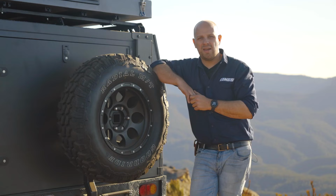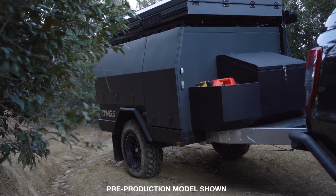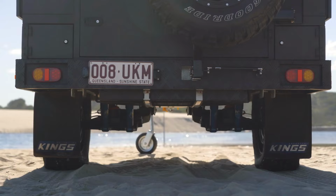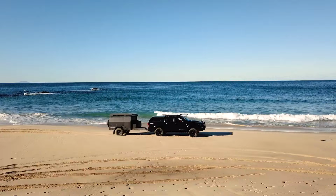Making the most of that clearance is a set of 265/75/16 mud terrain tyres mounted to these beautiful 16x8 zero offset alloy wheels. That's a 31-inch mud tyre in the old money, so you'll have heaps of clearance and no shortage of traction in just about any off-road situation. The trailer has also been specifically designed with a wheel track of 1,558mm, which is very close to most four-wheel drives on the tracks today. In practical terms, that means the trailer's tyres will follow the same line as the tow vehicle's, minimising drag in soft terrain such as sand and mud.